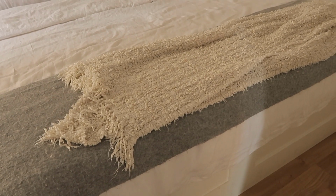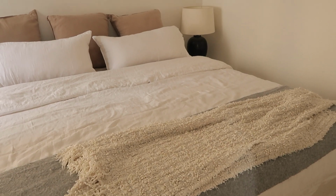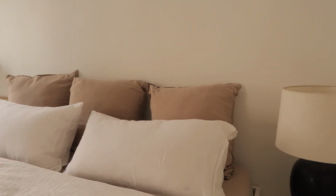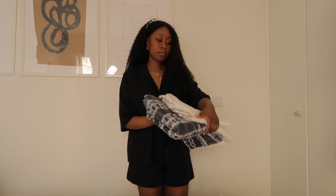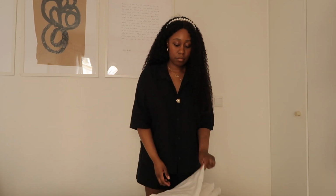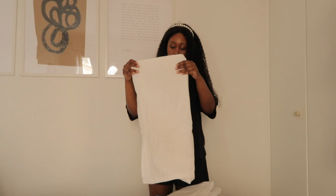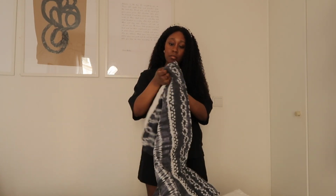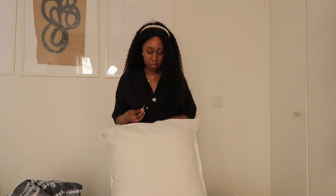The first tip I am sharing is using quality material. In my bedroom, I really favor linen and cotton. For the purpose of this video, I will be switching my linen bed sheets to the cotton ones, just so you can see the difference. I really like both materials because they are very reliable and easy to work with.